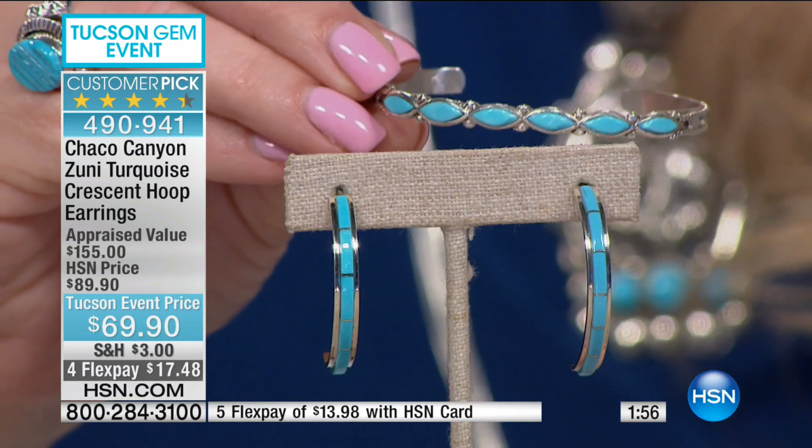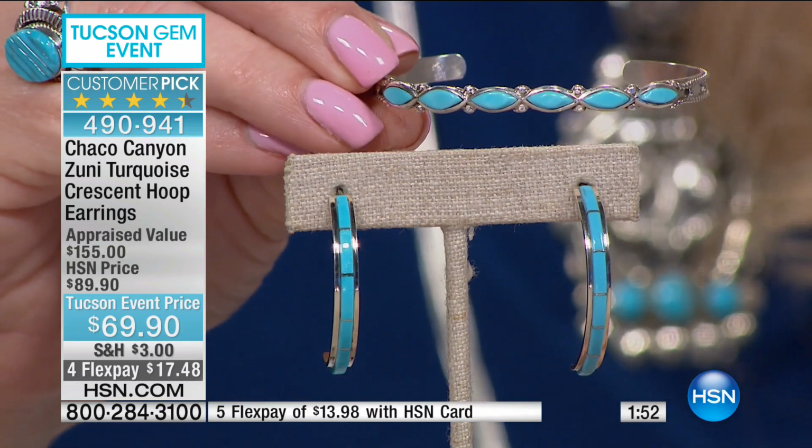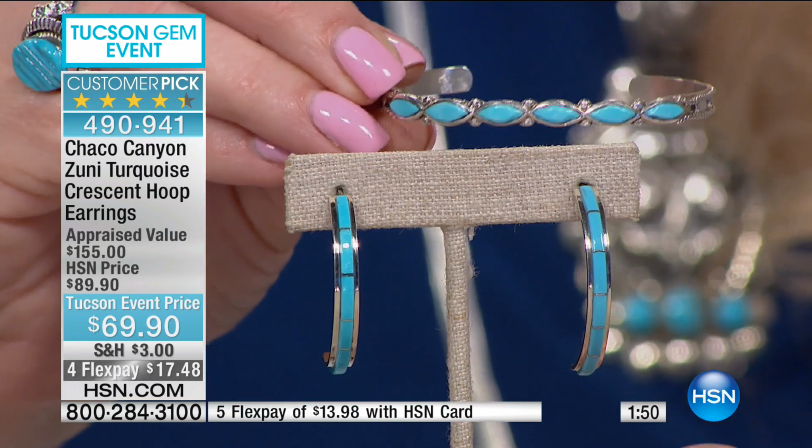And even when it was open, there were fewer and fewer pieces coming out, most of which were being put into 18 karat gold, shipped to Europe, sold for exorbitant price tags. So for us to have the ability to bring you Sleeping Beauty today at $69.90 with that appraised price, the lowest appraised price, $155, it really is exceptional.